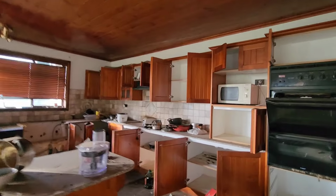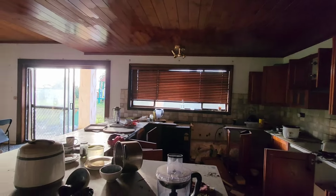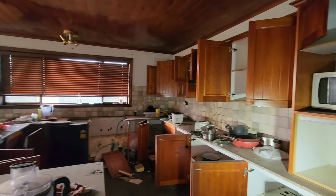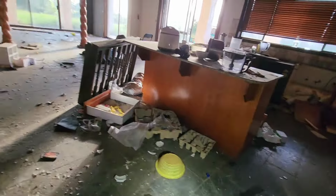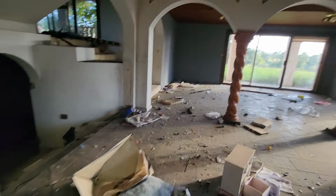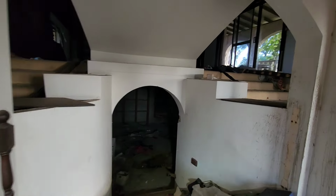It's a lot of appliances. Looks like there could have been a squatter here at some stage. Had a hell of a time getting in here. Bloody dogs barking everywhere. Oh, I'm not going to go down there. It looks a bit yucky.